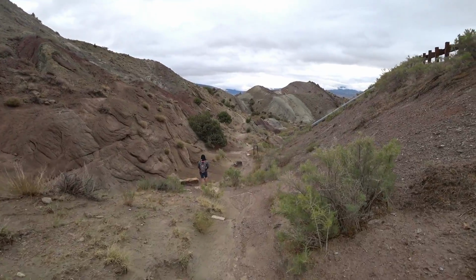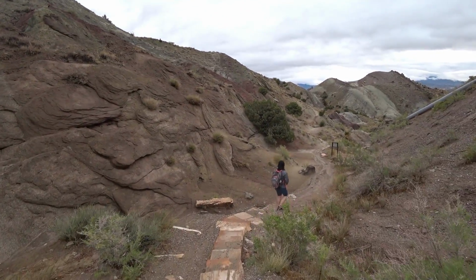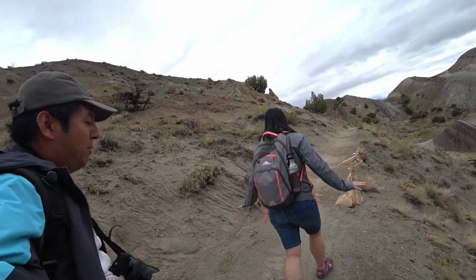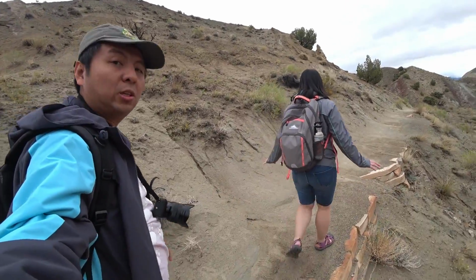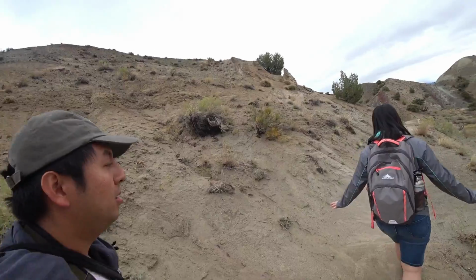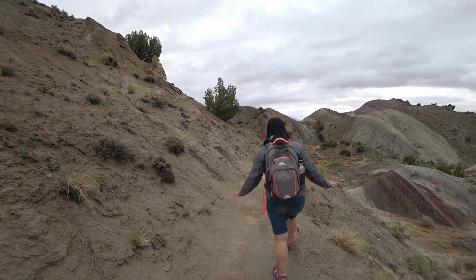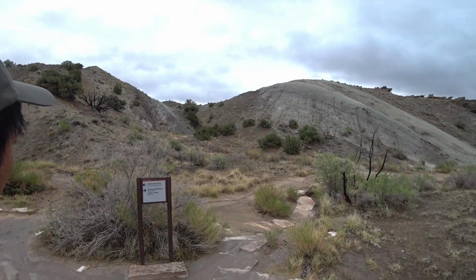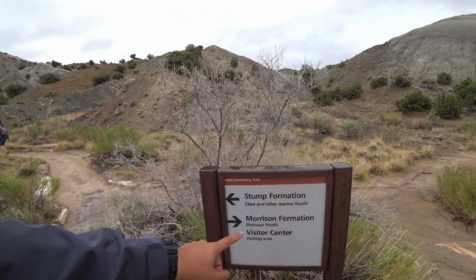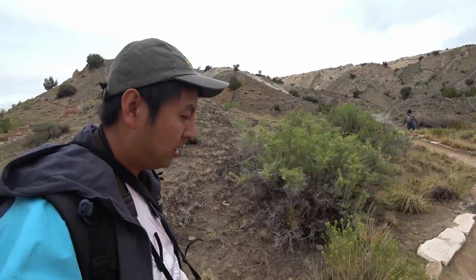Do you think they'll have signs to show you where the bones are? Wow, we're roaming where dinosaurs used to roam. So cool. So colorful, the mountain around it. So here's a split point. You can go to the left to see some Stump, clam, and other marine fossil. And the right side is the visitor center and other dinosaurs. We're gonna go left to check it out first.